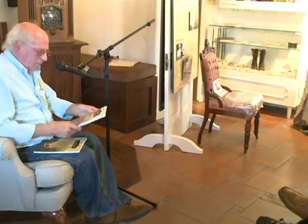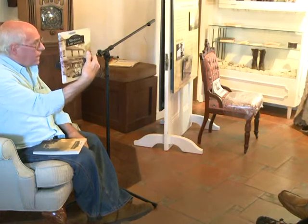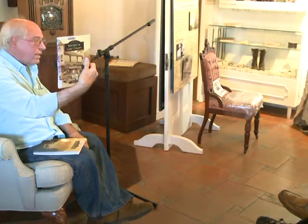But the library has this book about the resorts of Lake County. It is really very interesting. And I remember a lot of the resorts that are mentioned in here because they were all in operation. And it was a really interesting time to grow up in Middletown because you met people from all over the country who would come here for vacation.